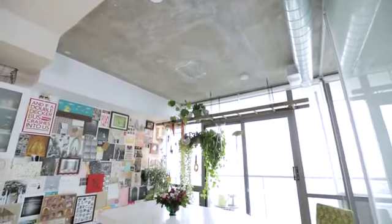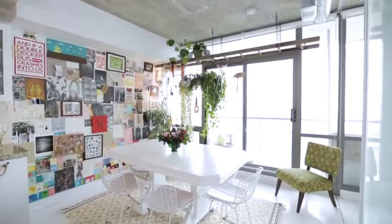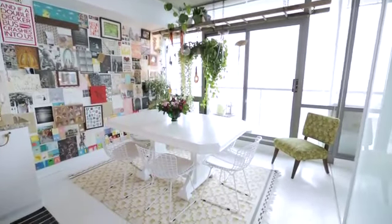One of my favorite spaces for Tara is the dining room because I know she wants to entertain and she wanted to have her friends over and I wanted to give her a space that felt cozy. So she absolutely loved these chairs and they're modern and they're funky and they're fabulous, but I wanted to juxtapose these chairs with something that was a little bit more rustic.